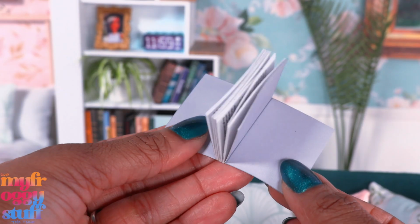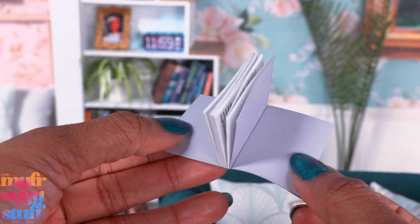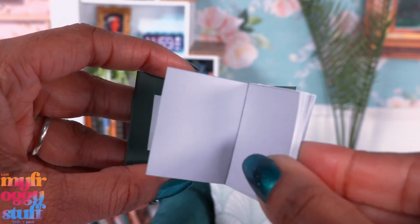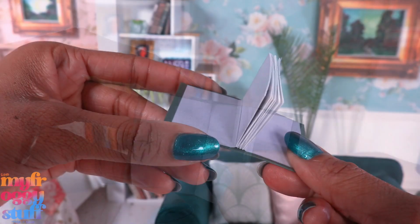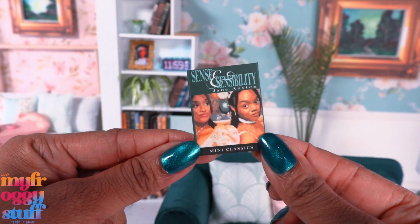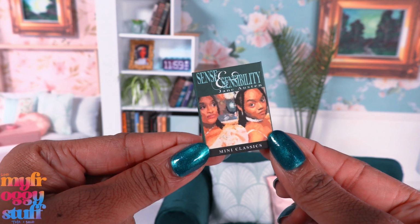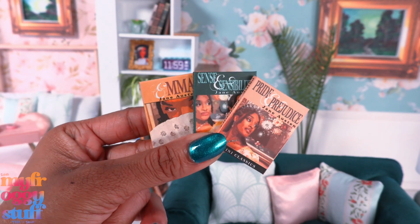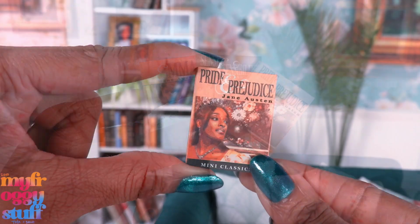Glue the last page of one row to the first page of the next. Once all the rows have been connected, we should end up with 2 single pages, one at the front and the other at the back. Glue them into the cover. I allow the glue to dry before closing the book. And now we have a mini classic book with pages. 3 new books, in fact, to add to our doll library.